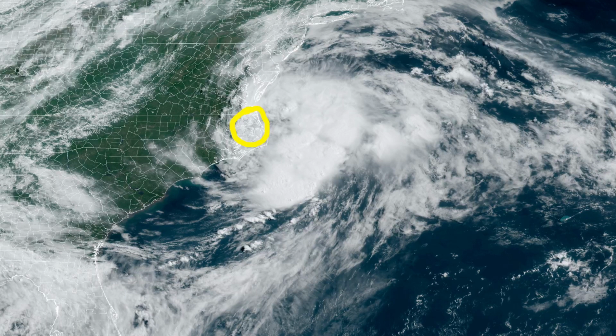So really not a lot to deal with in terms of this tropical storm. And then all that cloudiness you see to the west is all from that frontal system that'll be giving us the severe weather later today. So again, this is not going to be a huge impact to land, and it's definitely not going to cause too many threats on land here.